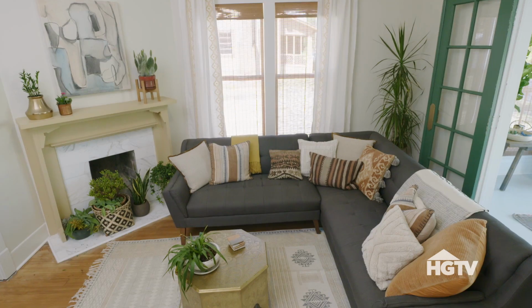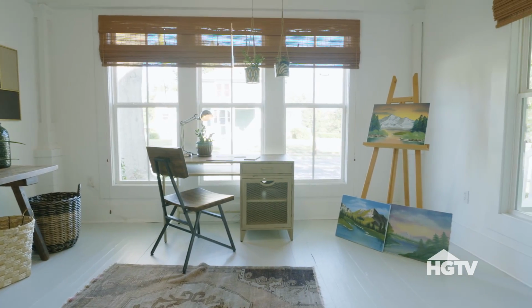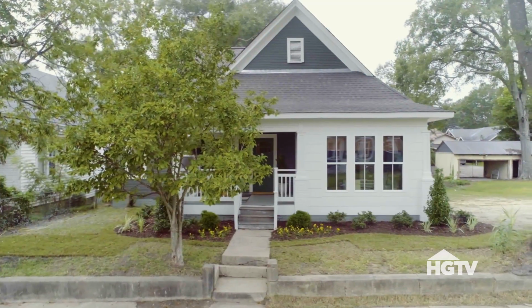Architecturally, it was very interesting. It came such a long way from almost being razed to being the coolest house ever. It's wonderful. This is everything my dad would have dreamed of and more when he was fixing it up. That's so cool.